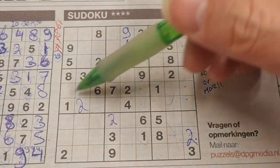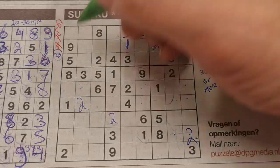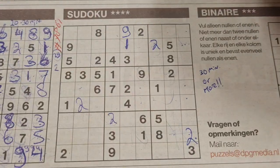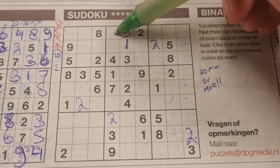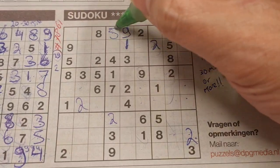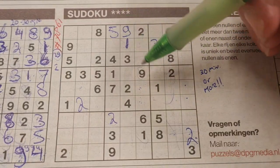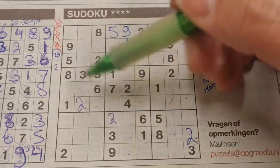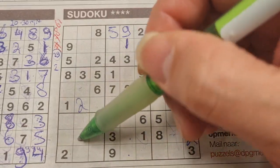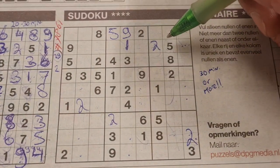And all the 2s are used. I can't see digit number 1, number 2, okay. How about the 5 in the third row, 5 in the second row? So the first row, the only place left for the 5 should be there. Need a 5 here, okay. Need a 5 here. Need a 5 here. And I need a 5 there, okay.